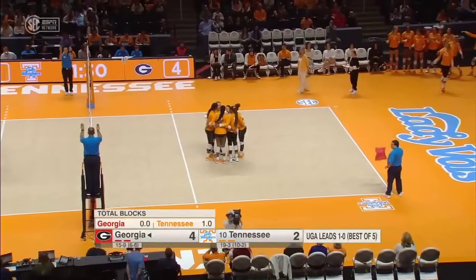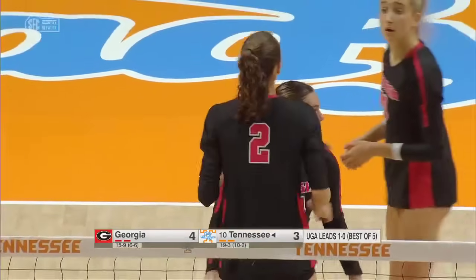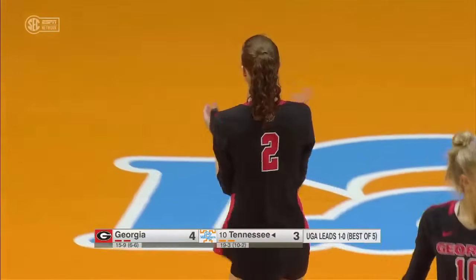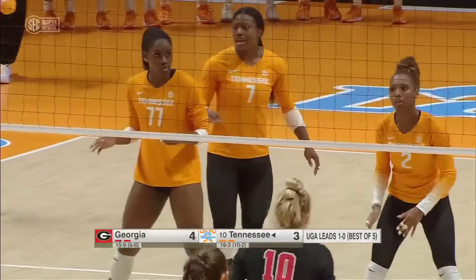It's the third service error for Georgia already in the set. Again, they have to be aggressive in order to beat this Tennessee team, and that's what they're doing. Again, you're going to see more. Let's see how Tennessee responds.